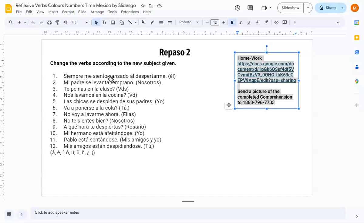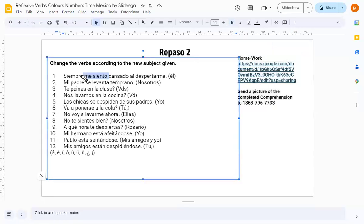So if it's the verb, this is one verb here, right? So it will become, what will it become? It will become se siento, sientes, siente. Right, so se siente cansado al despertar, and here it has to agree with him again, right? Al despertar, sí. Cool. All right, let's do the second one again together.